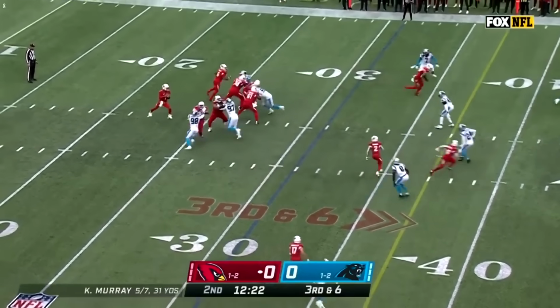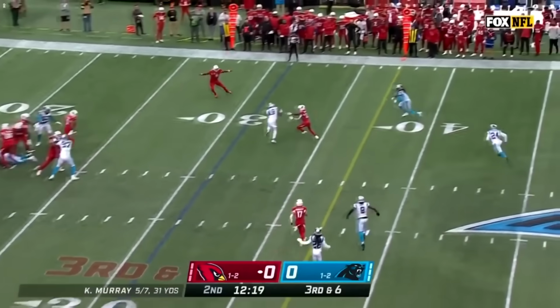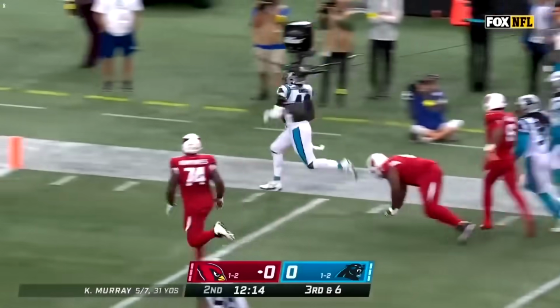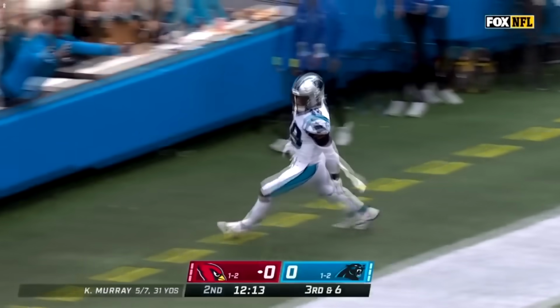Cardinals must get to the 37 for a first down. Murray throws. Picked off by Luvu. Frankie Luvu down the sideline. He's in for a Panthers touchdown.